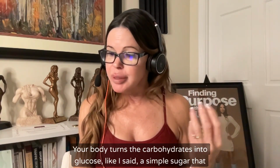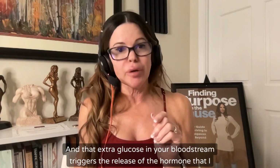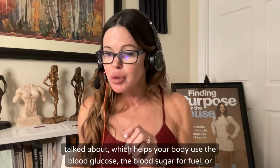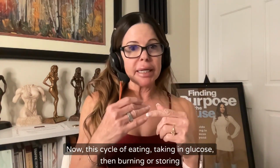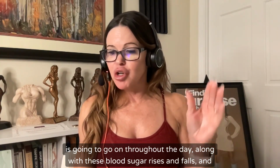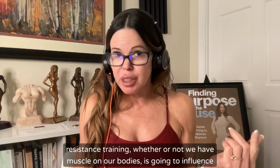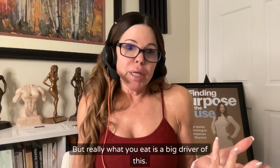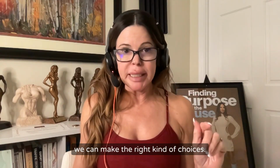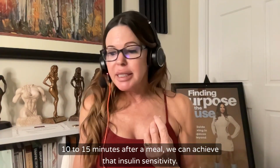When you eat a meal, your body turns the carbohydrates into glucose, like I said, a simple sugar that powers your cells. That extra glucose in your bloodstream triggers the release of the hormone that I talked about, which helps your body use the blood glucose, the blood sugar, for fuel, or your body is going to store it for later. This cycle of eating, taking in glucose, then burning or storing goes on throughout the day, along with these blood sugar rises and falls. Things like how well we slept, whether we took a walk today, whether we were resistance training, whether we have muscle on our bodies, all influence your blood sugar levels. But really, what you eat is a big driver of this. So we can make the right kind of choices. And if we add in the resistance training, and some walking, like maybe 10 to 15 minutes after a meal, we can achieve that insulin sensitivity.